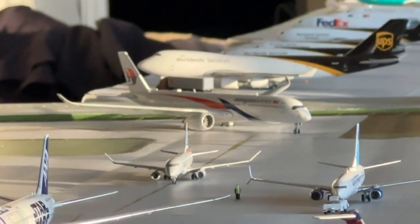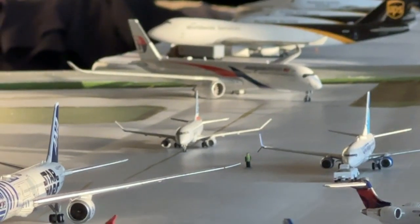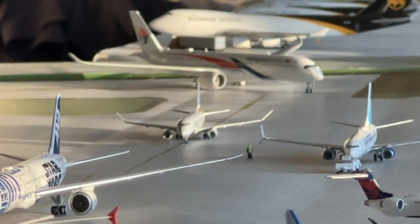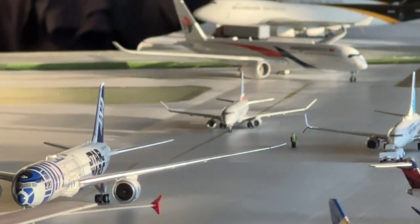This aircraft's coming in from Kuala Lumpur, so very cool to see that. We have an American Eagle ERJ-175 coming in from Idaho Falls. This aircraft's now going to be making a flight over to Bozeman.